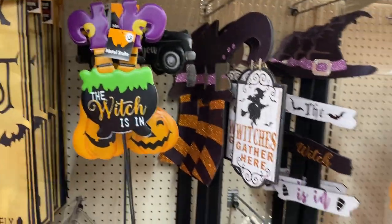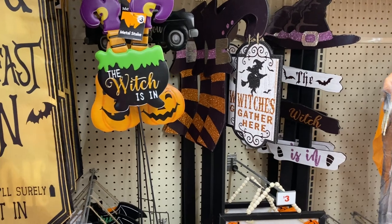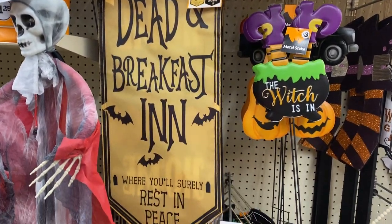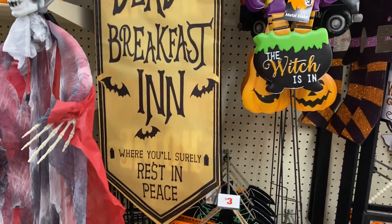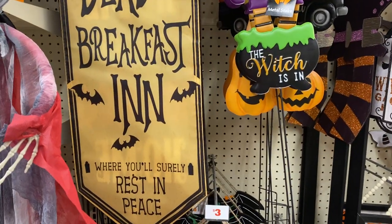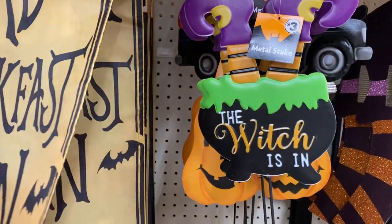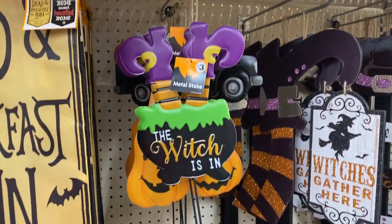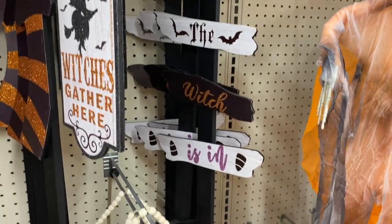And see, I want to get it to where when we do purchase a home, which I hope and pray will be next year, Lord willing, I want to just decorate for every single season, every single holiday. But that is cute. Dead and Breakfast Inn, where you'll surely rest in peace. Oh, that's cute. Just post that in the yard. The witches inn. Witches gather here. Oh, that is so cute.